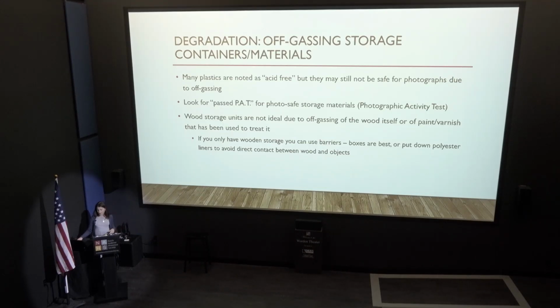Wood storage units are not great because of the off-gassing of the wood itself or the paint and varnish that it's treated with. If you only have wooden storage, you can also use barriers. You can keep stuff in boxes or put down some sort of lining over the wood to avoid direct contact between the wooden objects.